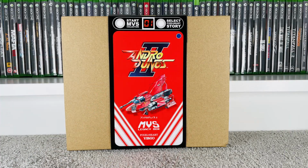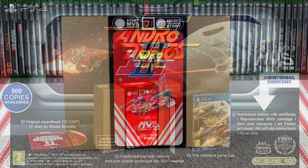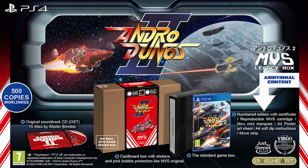And that is Andro Duos 2 MVS Edition. So this is a 2022 shooter and is a sequel to the famous shooter from Visco Studio. The MVS Edition is limited to 500 numbered copies. And as I say, the main reason that I got this was because it had the soundtrack. And yeah, I managed to get number 190 out of 500. And yeah, this is absolutely brilliant.